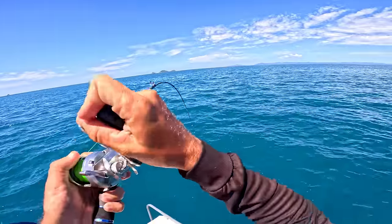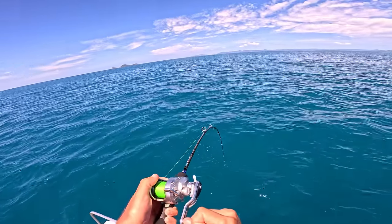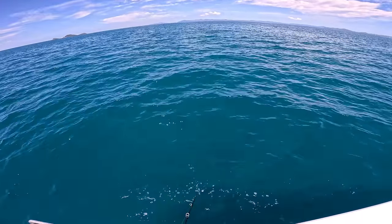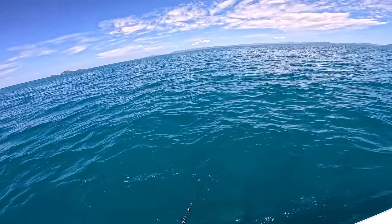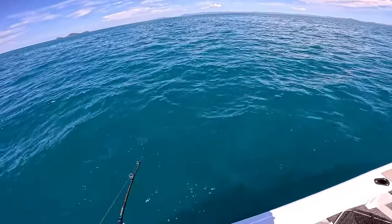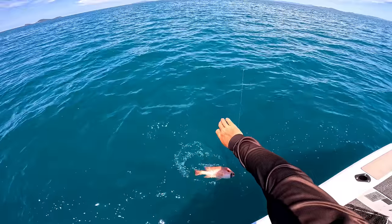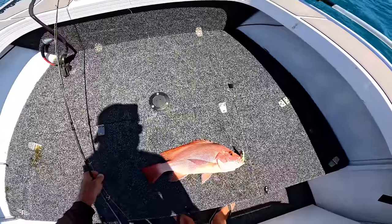See if something... Oh, on the sink. Didn't even get down there. Oh, pulling a bit of drag. Feels like a trevally or something. Yeah, not that big, but literally didn't even get to the bottom, man. Something's eating it. Oh, it's a lot of head knocks, actually. This might be something else. But yeah, it's another nana guy. Oh, stunning. Yeah. Oh, well, that was quick, man. Didn't even get into the bottom.